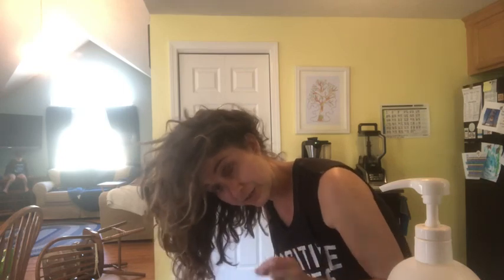And then I squish it in. Squish it in, squish it in, squish it in. And I make sure everywhere gets coated with the conditioner, the little bit of conditioner I use as a leave-in, and then with the gel. So it coats everywhere. And then when I am done, I'll have to show you how to use the plopping technique. But when I'm done, I keep my head over and I wrap it up in a t-shirt.